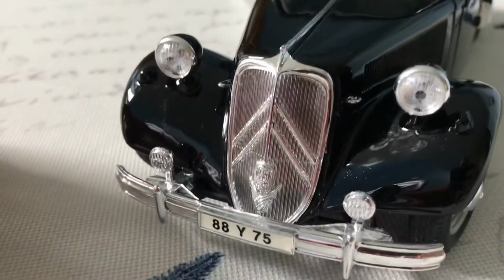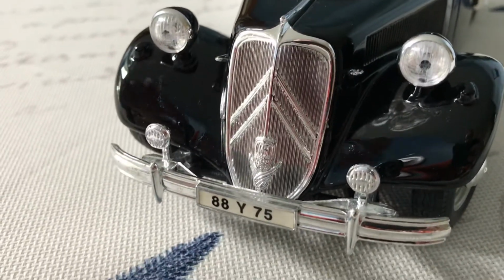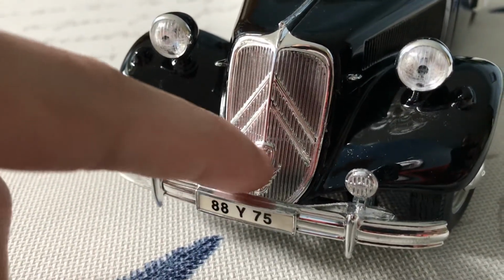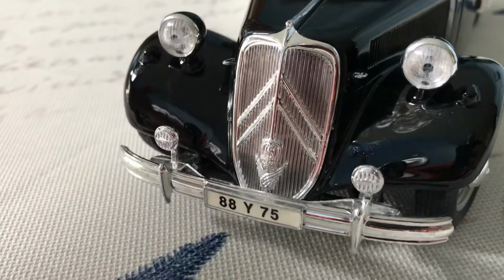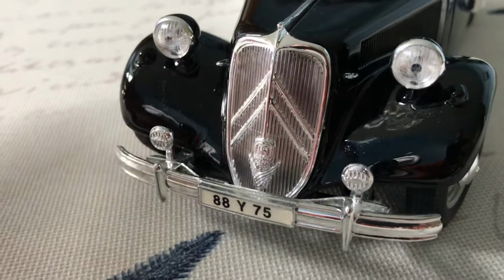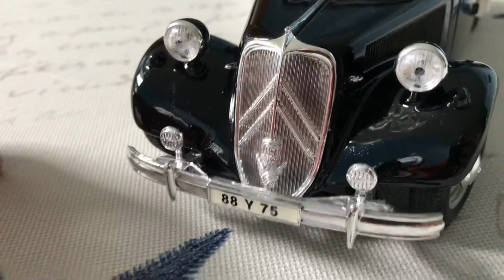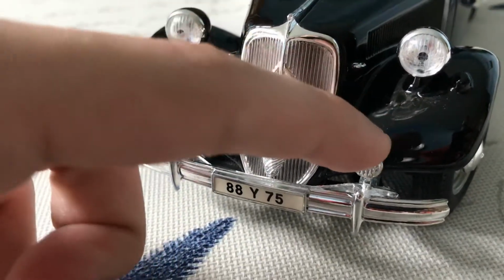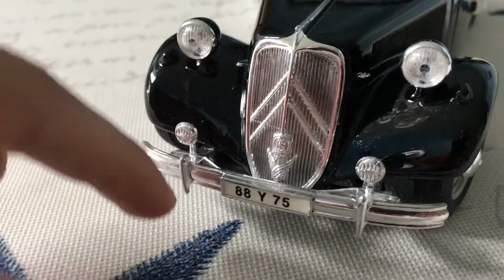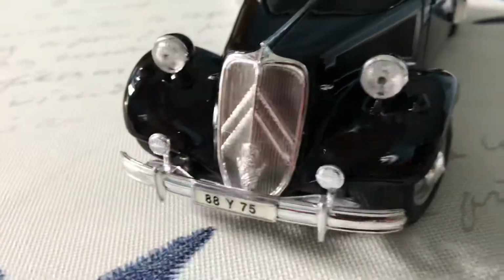The grille here looks pretty good for a model of this age. It has a molded in Citroen logo right here and right here. Wish it was a little bit more detailed. It's just kind of like one chrome piece, but again, this model's from the 90s, so detail wasn't superb during that time. These, I think, are supposed to be some kind of fog lights, but they're just molded to chrome. This bumper is plastic, speaking of chrome, but it's very sturdy. That won't be coming off anytime soon.